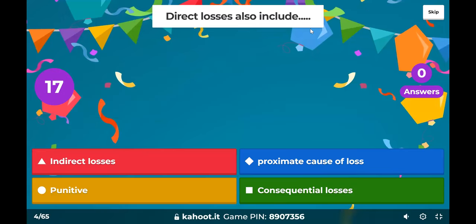But being able to identify this equation is important. So they'll do insurance carried divided by insurance required times the loss amount equals loss payment. And you just want to know that that's the equation.